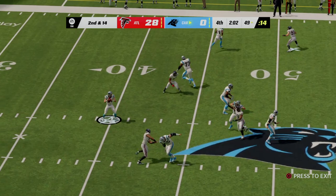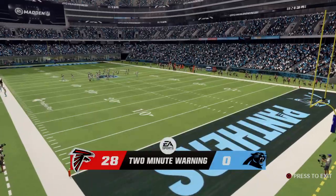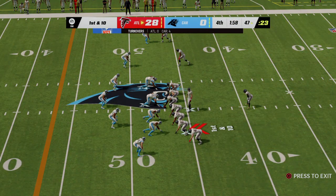Looking to throw on 2nd down. Raymond. And his pass is intercepted for the 4th time today. And the Falcons are going to take possession here at their own 47-yard line. So it's Falcon football as we welcome you back.